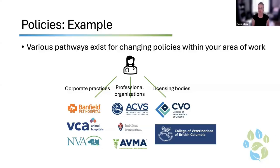I've put a couple of them up there, but maybe if you're part of a licensing body or are very active within one, you could think about how sustainability education could be part of required CE, or if certain things could be part of codes of practice. There are lots of opportunities within the veterinary space to continue these ripple effects. And depending on where you contribute, you might see a unique opportunity for you to have that wider ripple effect.